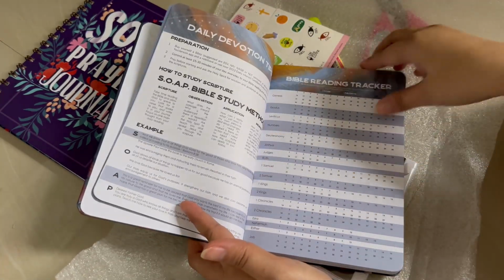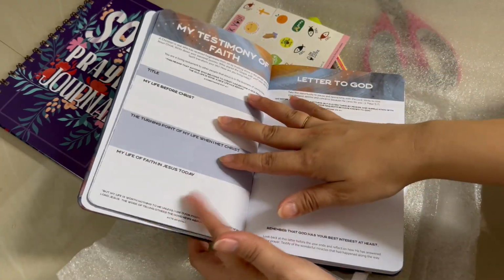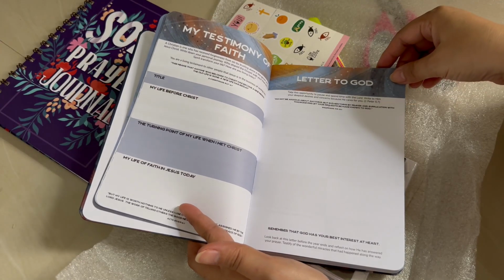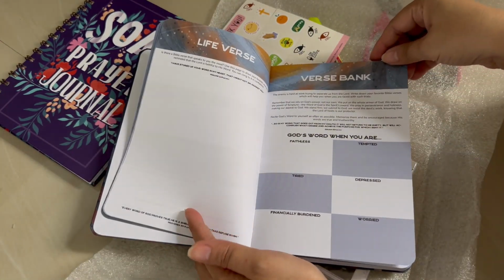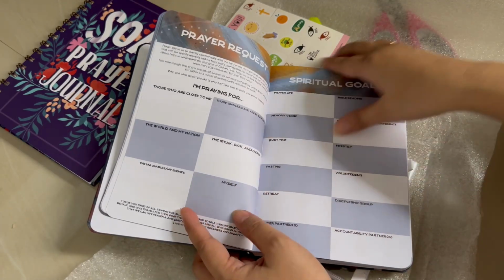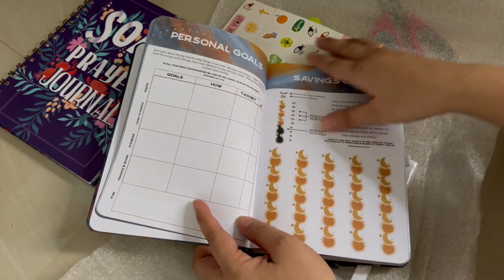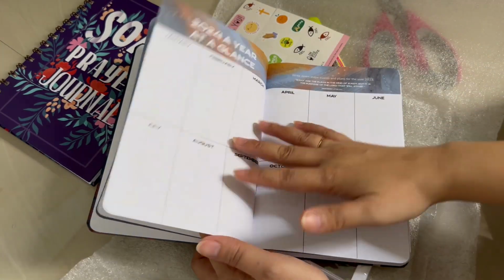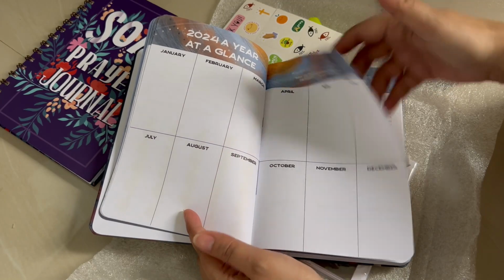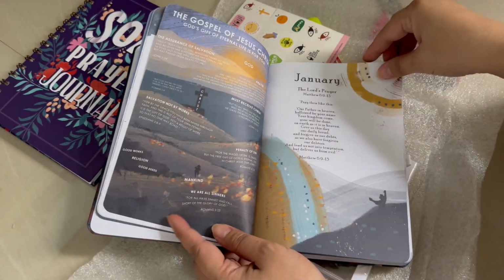Mga picture ng mga gumamit din ng planner. There's a Bible reading guide. You could write your testimony of faith. Put a letter to God, life verse, and verse bank. You could put in also your special prayer requests and your spiritual goals and personal goals and saving goals. I believe ilalagay ko dito yung saving goal ko for the covenants. Then there's the calendar.